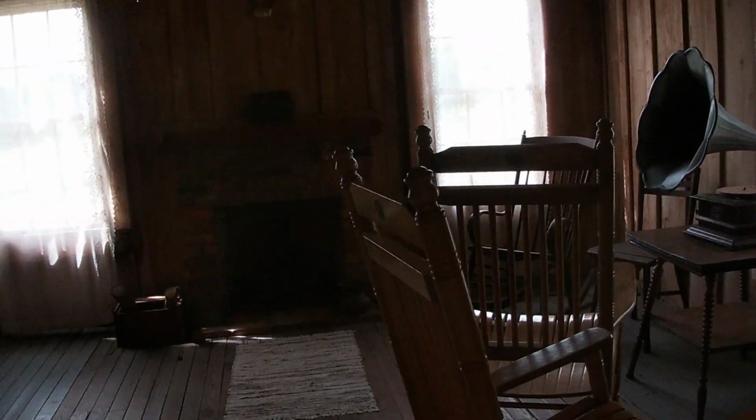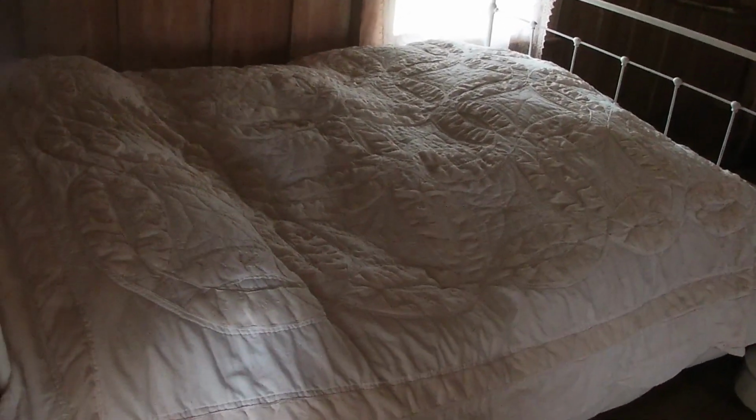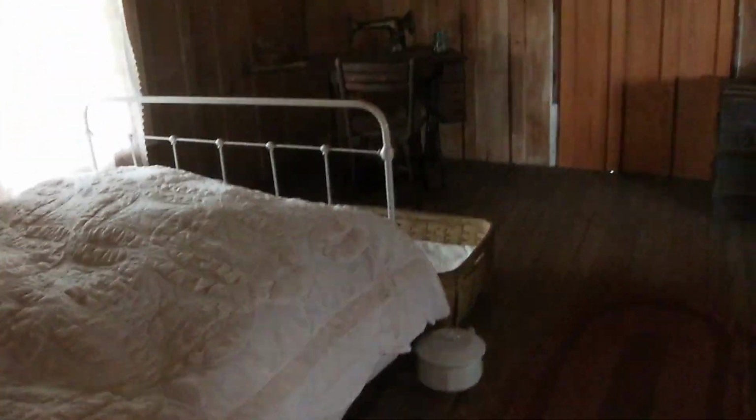Ooh, look at the old record player. Alexis, look, that's how you used to listen to music. There was a bedroom in here. I know. I saw it on Spirit before. I hope my bed wouldn't be that lumpy.